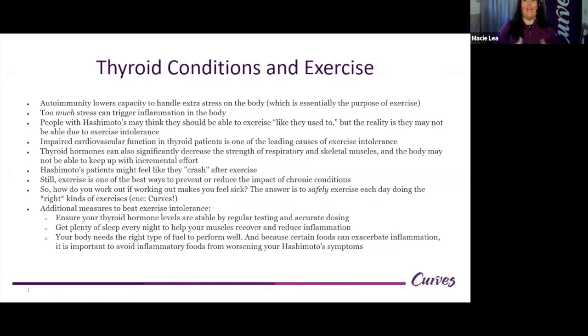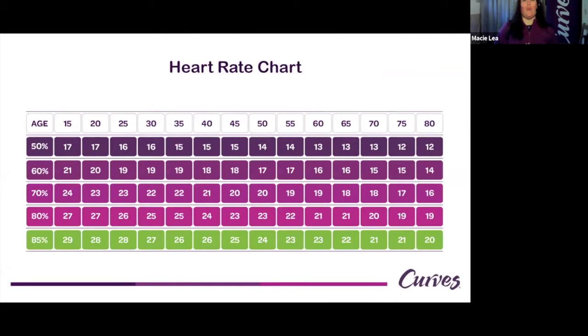When we're doing exercise, we always want to think about being in a lower to moderate intensity. We don't necessarily want to go after those HIIT workouts, that high intensity interval workout. We want to keep it on the lower range, but still get benefits. One of the best ways to know if we're in the right range is by monitoring our heart rate. So every 10 minutes throughout today's workout, we're going to stop and check our heart rate.